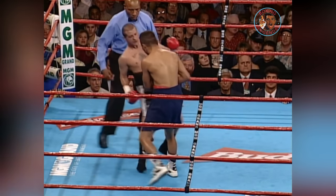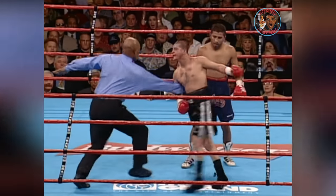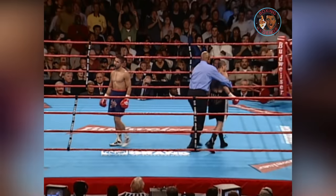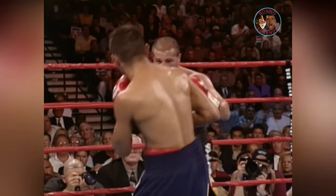Johnny switching to the southpaw right here and not doing well. He's eating a lot of leather. They continue to wail away after the bell. Mostly Tapia. Big bounce back round by Ayala.